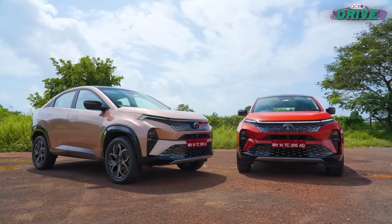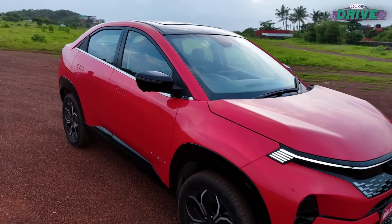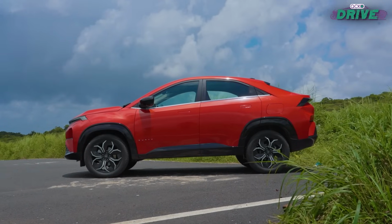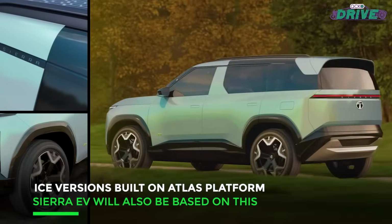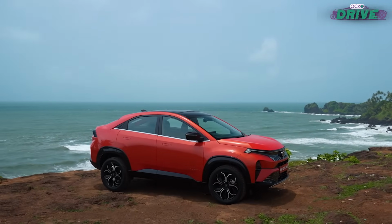Now, the ICE versions of the Curvv are based on the new Atlas platform. This platform will underpin vehicles between 3,900mm to 4,600mm in length, with varying wheelbase and width. Yes, the upcoming Sierra EV will be based on this very platform, and so will the next gen Nexon.